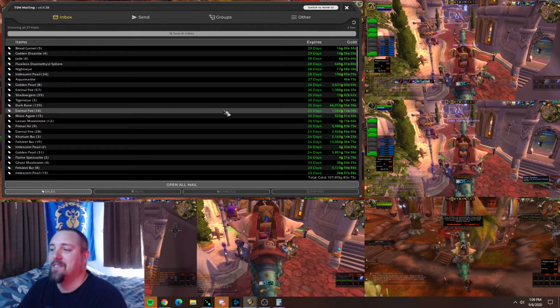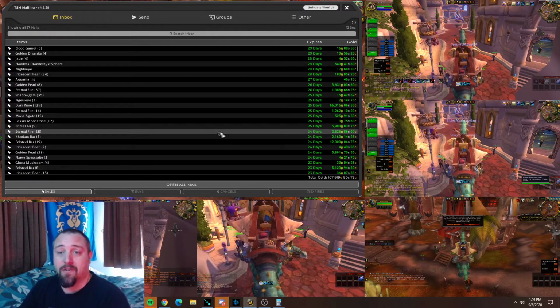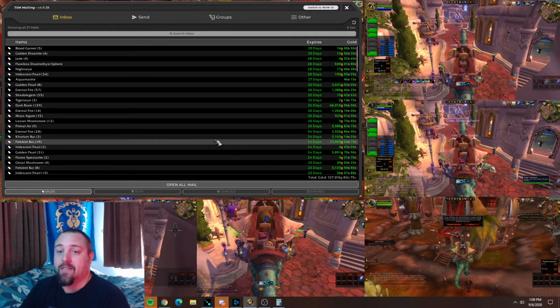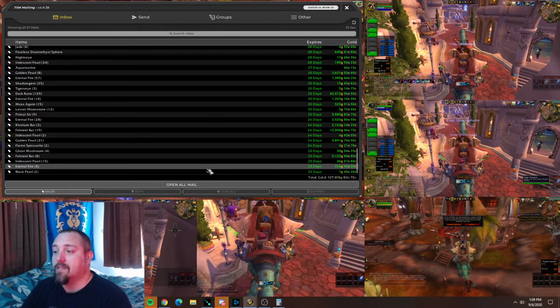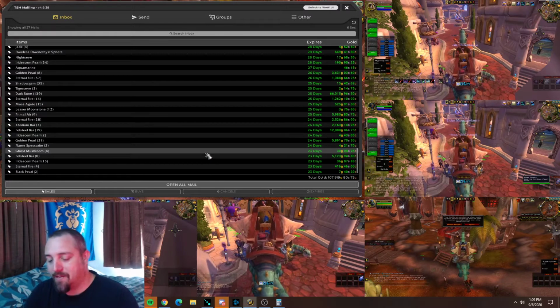Eternal Fires, 14 of those for over 1,000. Primal Air, 9 of those for almost 6,000 gold. Eternal Fire, 28 of those for over 2,000. Corium Bars, 3 of those for over 2,000. And then Fellsteel Bars, 19 of those for over 12,000 gold. Golden Pearls, 31 of those for almost 6,000 gold. Fellsteel Bar, 8 of those for over 5,000. And that's it. But still, really good, really impressed with that group.